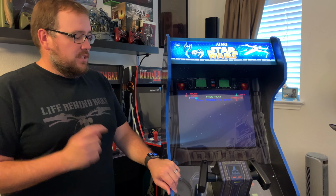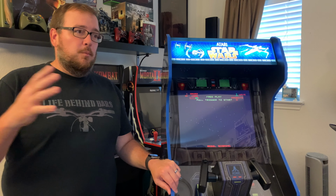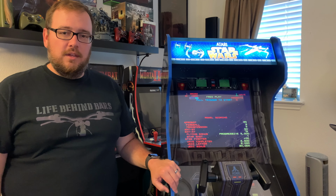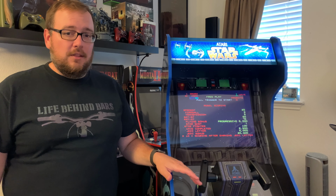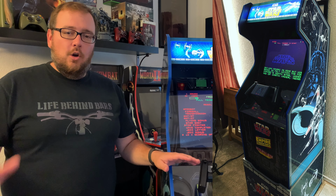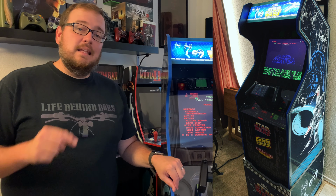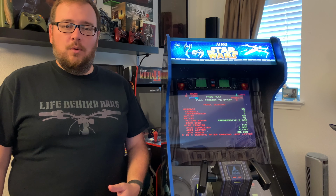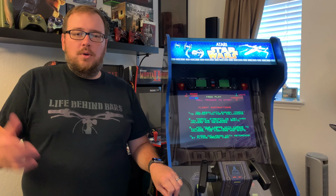But this one actually is only up in the game room up here, just temporarily. This is just so I can work on it and do videos with it. This is her cabinet. This goes in the living room. I know, I hope you guys are sitting down. Yes, I did say the living room. So it's pretty cool that I found an Arcade1Up that my wife wanted bad enough to put in the living room. Thank you again, anonymous donor.